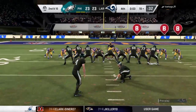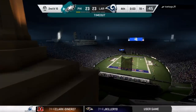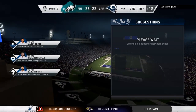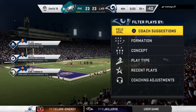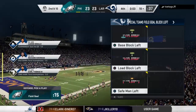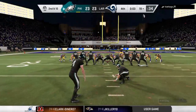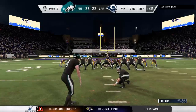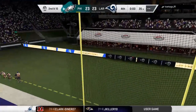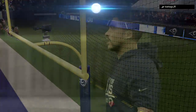Right now, everything resting on the right foot of Jake Elliott. This for a trip to the Super Bowl. Now the timeout will be called, so they're in field goal range with 3 seconds left. Right now, everything resting on the right foot of Jake Elliott. This for a trip to the Super Bowl. And his kick is indeed good. And the Eagles are going to win the football game.